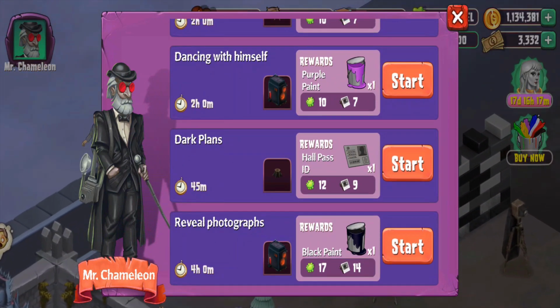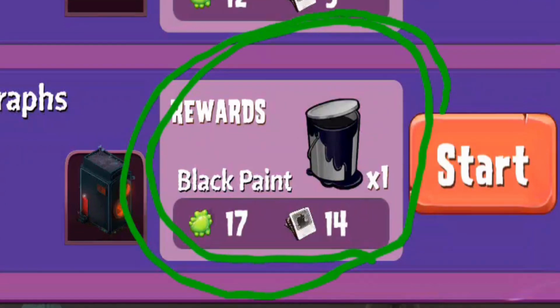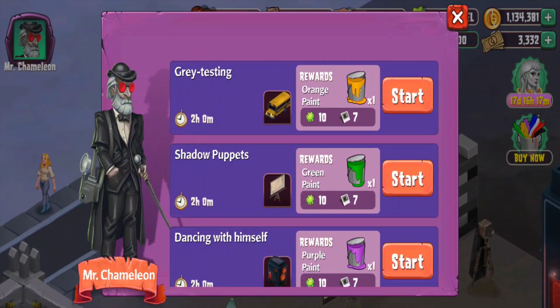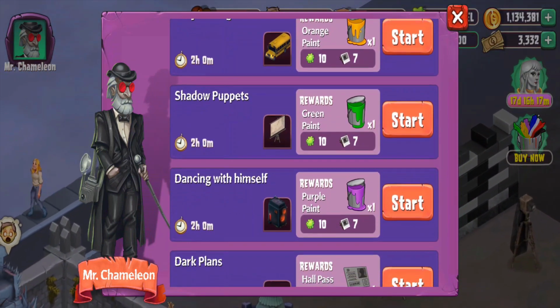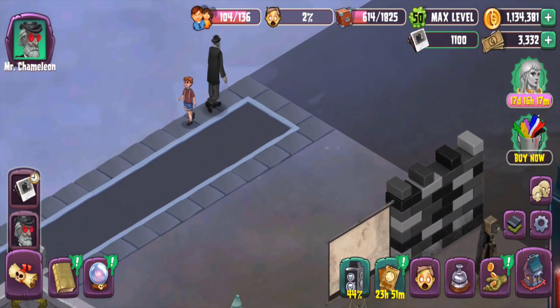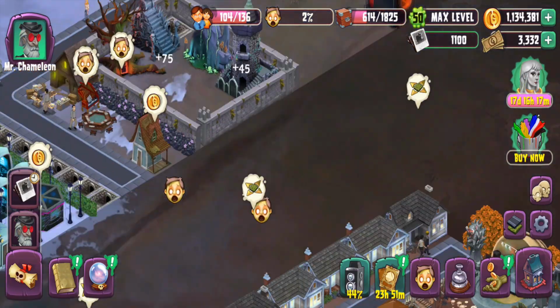So we're going to do the one that he needs, which is going to be... Oh yeah, and I was just sharing that. Oh look, black paint. So yeah, he's useful for dropping black paint, so that's nice. But I'm going to do grade testing. However, I'm going to need to move the bus over to here, so that you get a good picture of him. I love the fact that he's walking around with a cane as well.